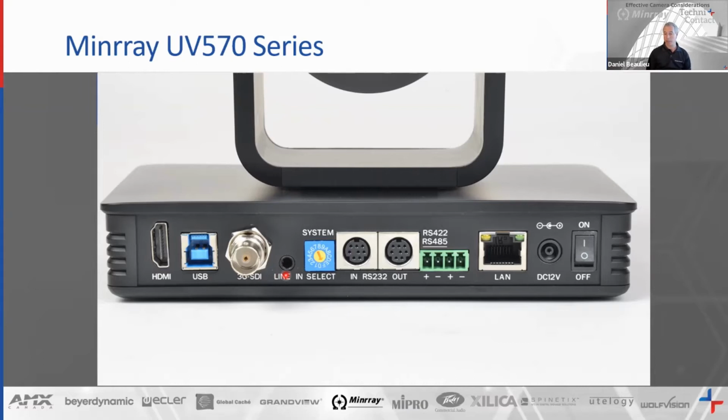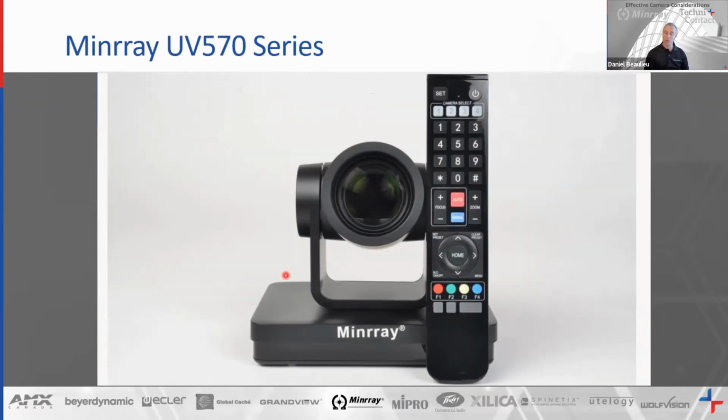Control: the camera can be controlled via RS-232, RS-485, RS-422, as well as TCP/IP. So it's using the VISCA protocols, standard for the control. The camera also comes with an IR remote control, and what's nice about this IR remote control is that you can have more than one camera controlled by it. So you can have 4 cameras. You can set the IDs of the cameras with it.